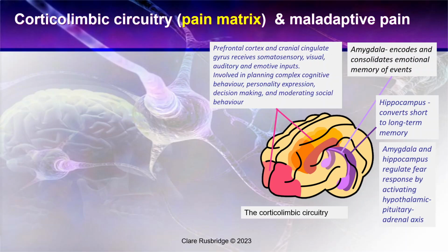The prefrontal cortex and the cingulate gyrus receive all of this information, coming from other areas as well, and are involved in planning complex cognitive behavior, expression of personality, decision making, and moderating social behavior. To give a very simple example, if a dog comes into, say, a veterinary practice and has a procedure which was painful, then the dog will learn that that area was associated with pain, and this will lay down a short-term, then a long-term memory of this place being associated with pain, and therefore something to avoid. And then they have learnt that behavior, and they will then engage much more complex behaviors to avoid that.